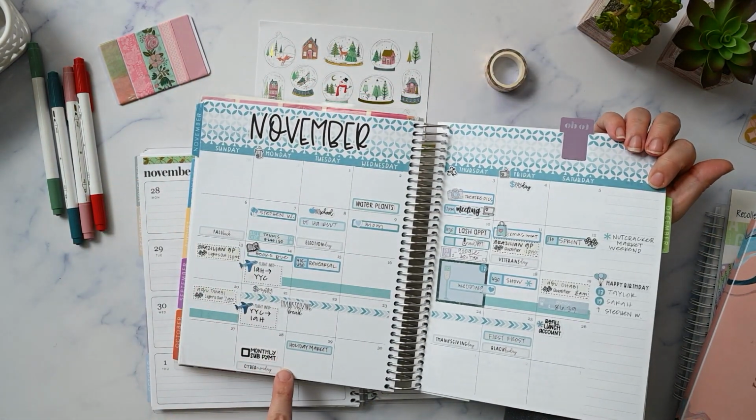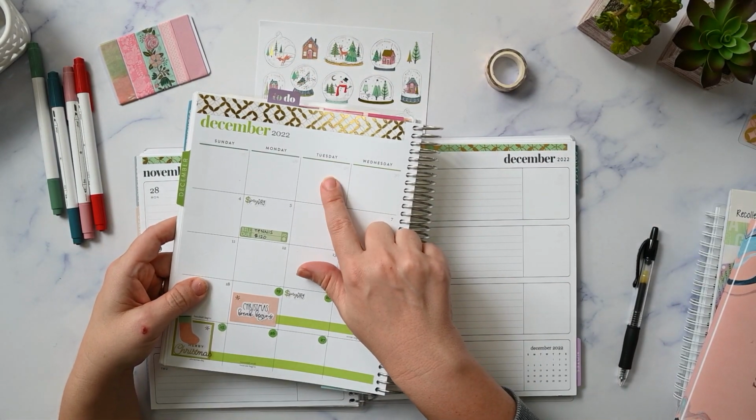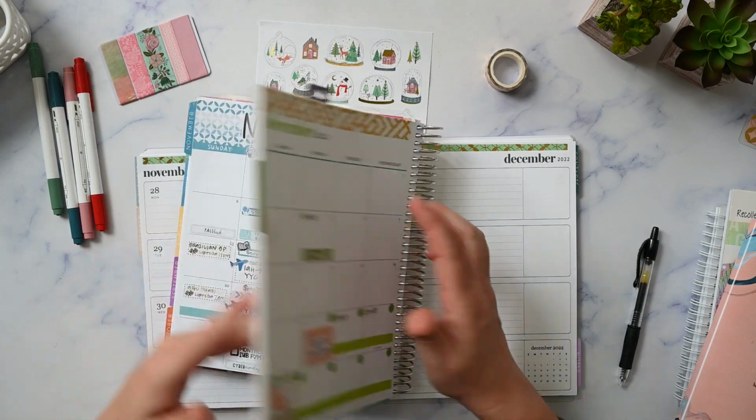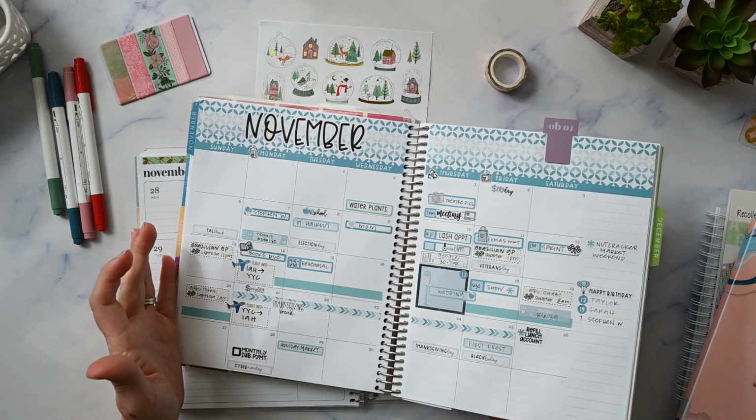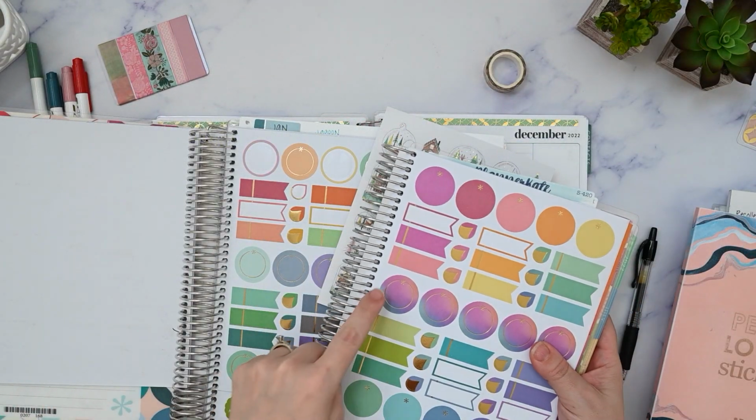I think I need to start transferring those events at the end of the last month to the beginning when it shares a week, because then I won't forget that there are things happening on those days when I'm planning that week in my weekly spread.